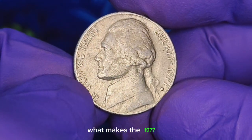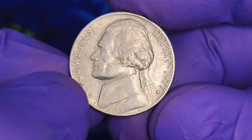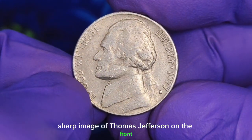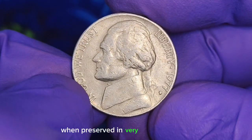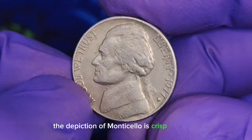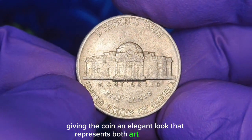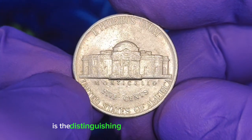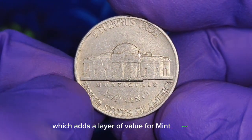What makes the 1977 D Jefferson nickel truly special are its unique features. The coin showcases a clear, sharp image of Thomas Jefferson on the front, with striking detail in the hair and facial structure when preserved in very good condition. On the reverse side, the depiction of Monticello is crisp and well engraved, giving the coin an elegant look that represents both art and history. The D mint mark located to the right of Monticello is the distinguishing feature that confirms its Denver Mint origin, which adds a layer of value for mint-specific collectors.